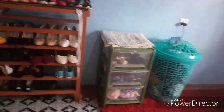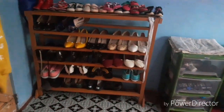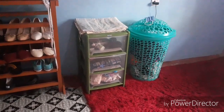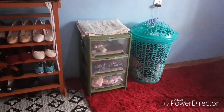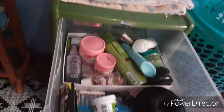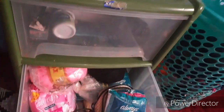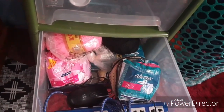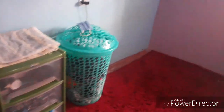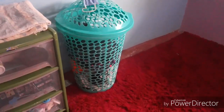And then here, next to my shoe rack, you have, what do you call that thing, guys? A stand. Okay, a plastic stand that has my supplies. This one has normally oils, makeups, and what have you. And this one has sanitary towels, yarn, because I like to knit, and my extensions, my mouse. And the one beneath there has my inner clothes. And then that is my laundry basket for my clothes.